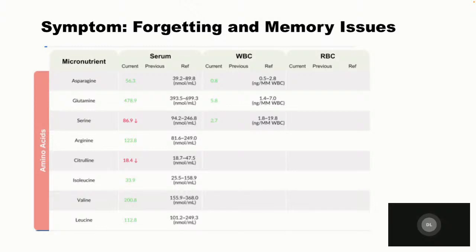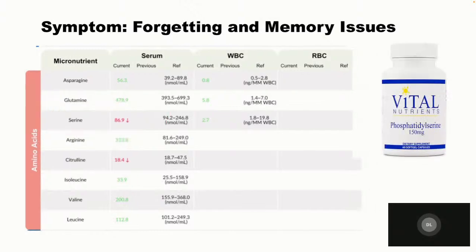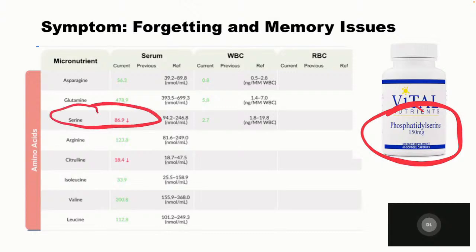So the very first one is a case study of checking some amino acids that I see creeping up more and more, and that has to do with serine levels. Serine is very important for memory. So if you have memory issues, you forget all the time, forget where you put your keys, which is a very common symptom with people with ADHD, a supplement that can be very beneficial, just like with this patient, is phosphatidylserine. Now, this only will really be effective if you have discovered that your serine levels are depleted. Once we implemented this, the patient didn't have the issues of forgetting where he put his keys or where he was going, those working memory, short-term memory issues that a lot of people with ADHD have.